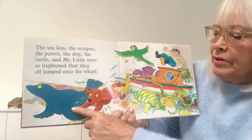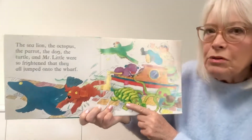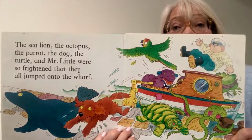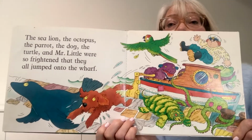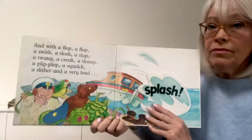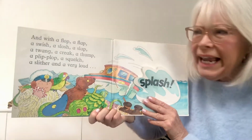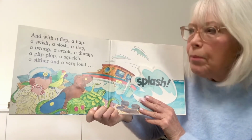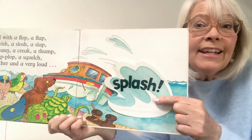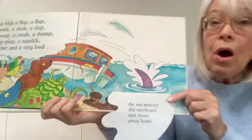The sea lion, the octopus, the parrot, the dog, the turtle, and Mr. Little were so frightened that they all jumped onto the wharf. Look at them, they've jumped out of the boat straight onto the wharf. So that's the land next to the boat. And with a flop, a flap, a swish, a slosh, a slap, a twang, a creak, a thump, a plip, plop, a squelch, a slither, and a very loud splash. The sea monster slid overboard and swam away home.